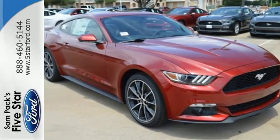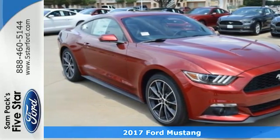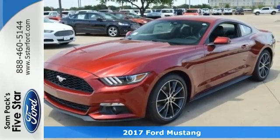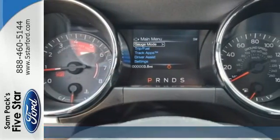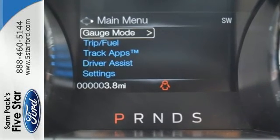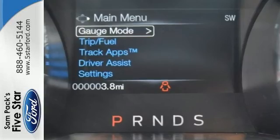It's a 2017 Ford Mustang. As unmistakable as this Mustang's looks are, so are its intentions: to get the most out of every drive. The interior design is performance-oriented, without forgetting part of good performance is your comfort.